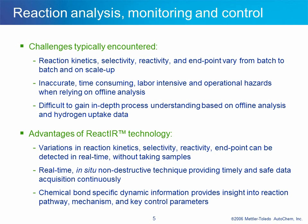In regards to hydrogenations, it is difficult to gain an in-depth process understanding based on offline analysis and hydrogen uptake data. Hydrogen uptake only gives you the total amount of hydrogen used by the system. It does not provide the specific components incorporating the hydrogen.